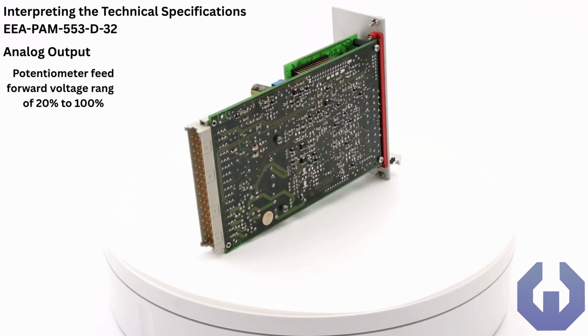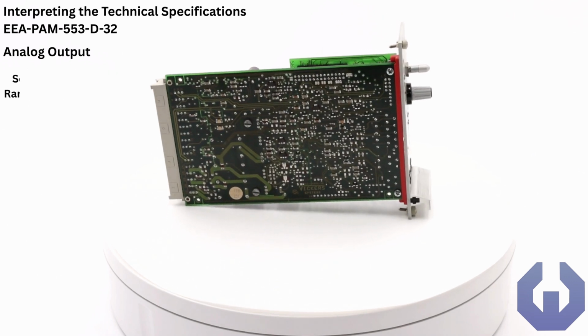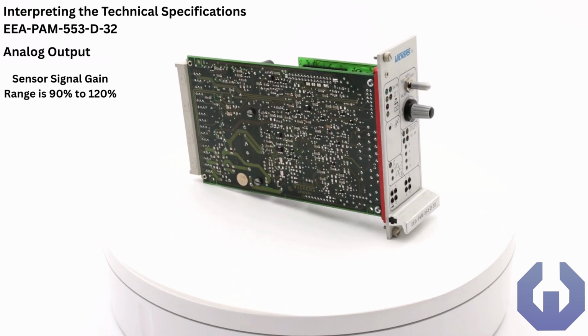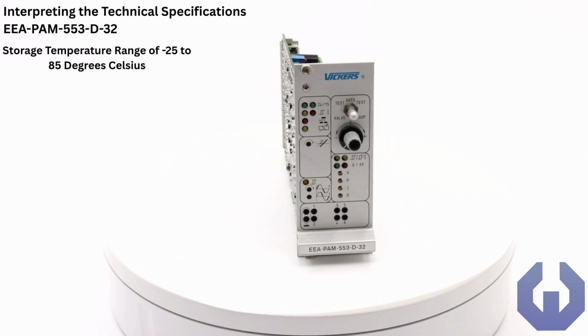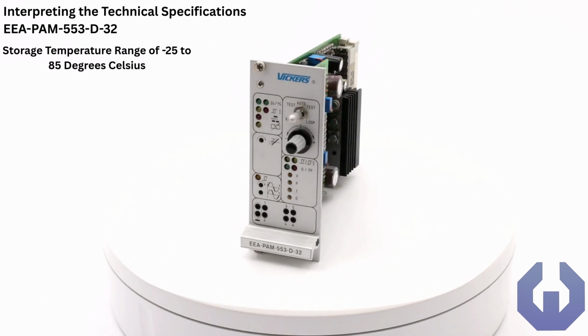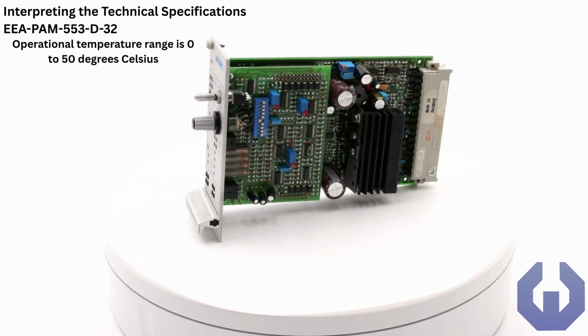The potentiometer has a feed-forward voltage range of 20% to 100%. The sensor signal gain range is 90% to 120%. The storage temperature range is minus 25 to 85 degrees Celsius. The operational range is 0 to 50 degrees Celsius.